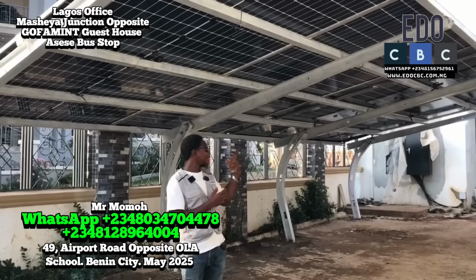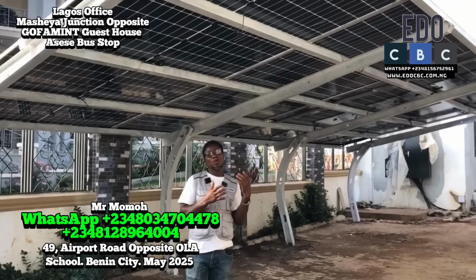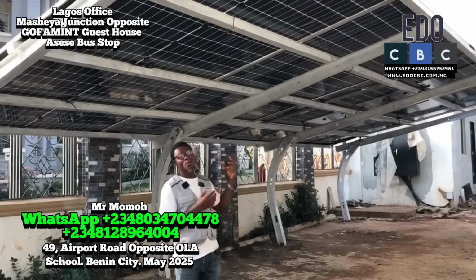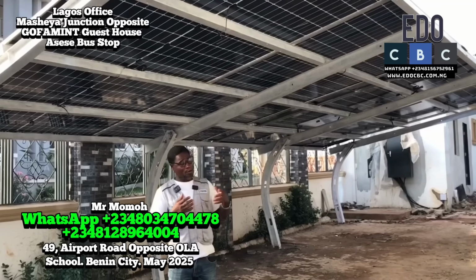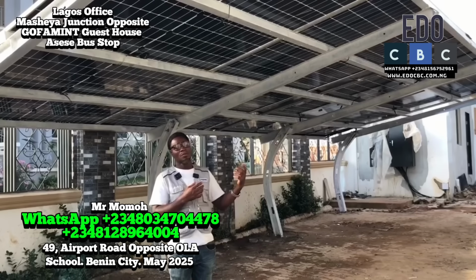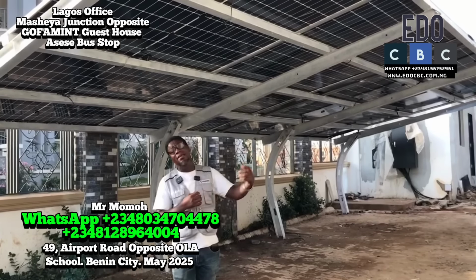If I tell you the wires we were supposed to run here, at the end of the day, because we concentrate on that quality job we do, hardly will you see wire. Even if you want to trace the wire, where it takes from here and from here, because from this panel the wire goes inside the house where the inverters are. But the truth is that hardly will you see the wire move from here inside the house, just because of the way we design this thing. So that's how it is.